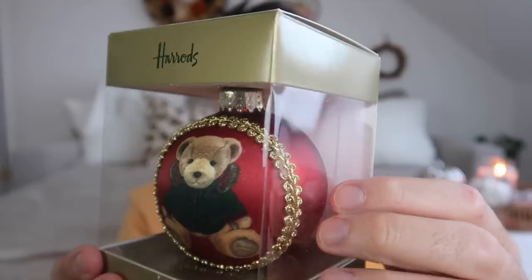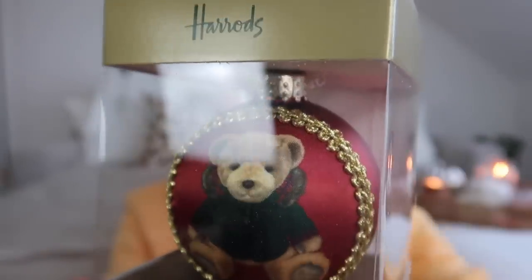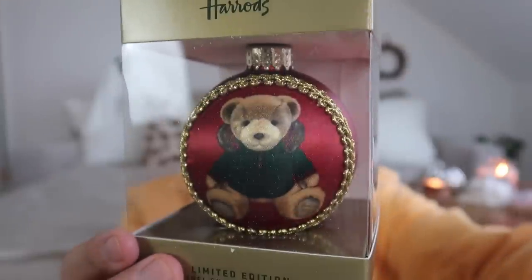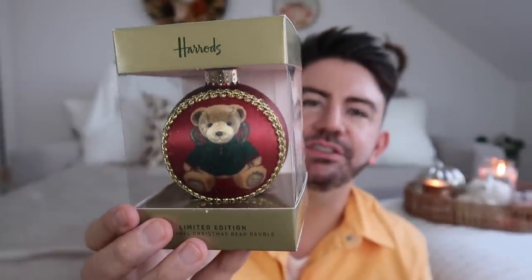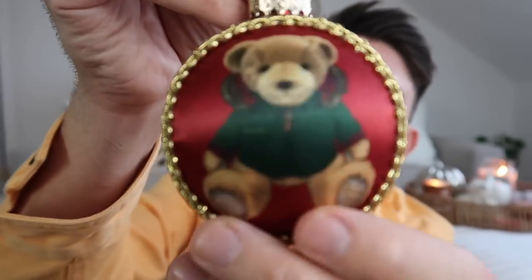And this is silk, so it's a glass ornament, and this front section here with the bear on is actually a piece of silk, which I thought was absolutely beautiful. It says silk panel Christmas bear. It is a 2021. I didn't realize it was dated. I'm not so keen on baubles that have a date on them, but because the date is on the back on this one, I thought that was absolutely fine, because you would hang it with the teddy bear facing forward. And you guys know I love a teddy bear.